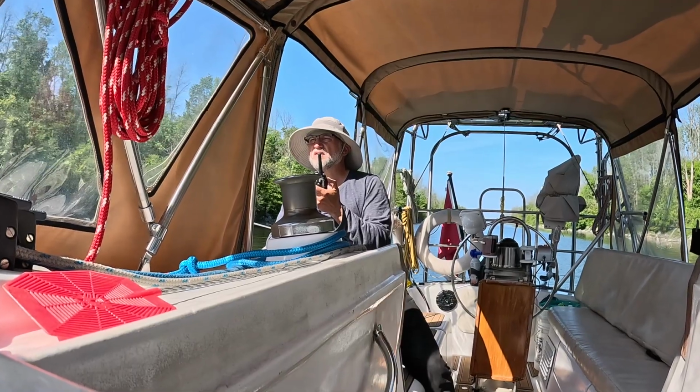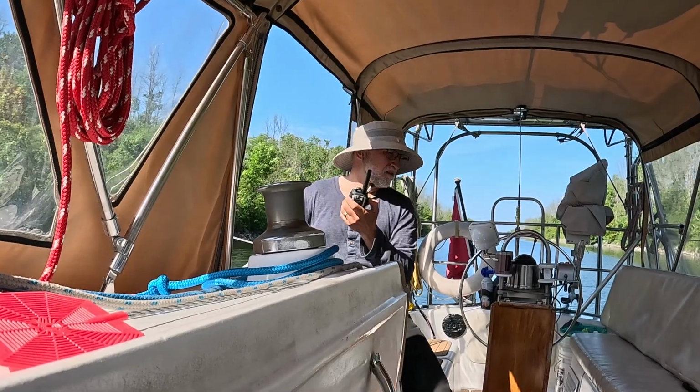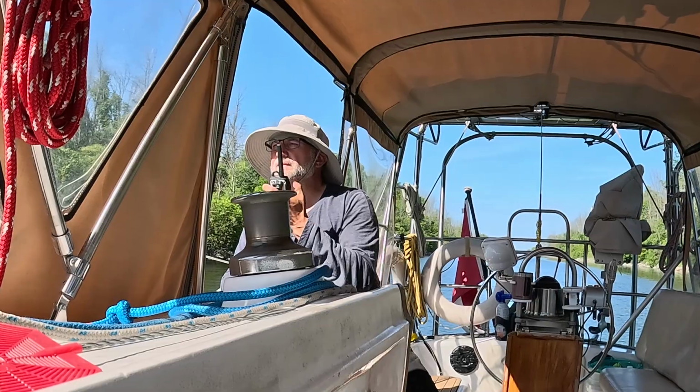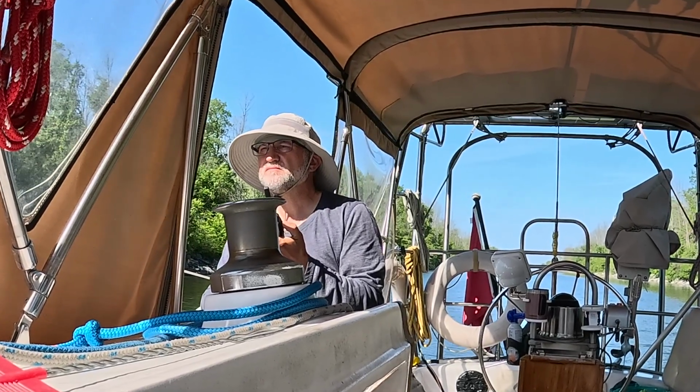Yep, we need you to keep making your way down to the bridge here. What's your current speed there? About 2.5, 3 knots? 3 knots speed over ground. Okay, you just need to bring it in a little bit closer and we'll get a swing going for you.